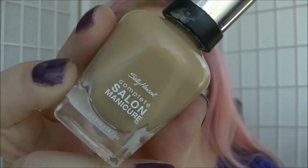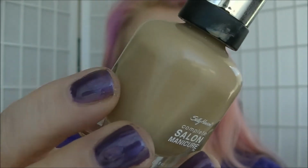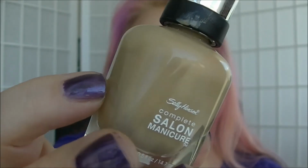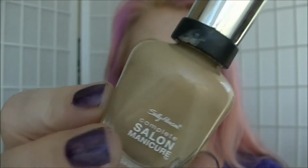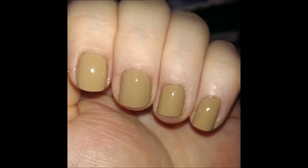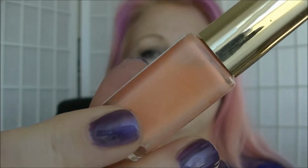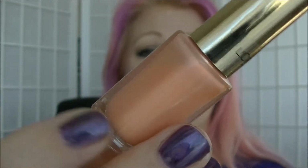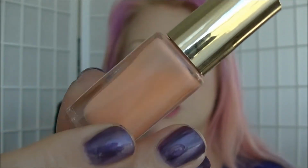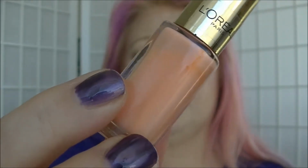Next I wore Sally Hansen's Complete Salon Manicure in Honey Whip, which is kind of a milk coffee sort of colour. Pretty good formula. Quite like the Sally Hansen Complete Salon Manicure colours. And this is what it looks like on the nail. And the next one I wore is L'Oreal Colour Riche in Sex on the Peach, which is quite frankly a favourite just because of the name. It's a lovely peachy coloured polish, obviously. And this is what it looks like on the nail.